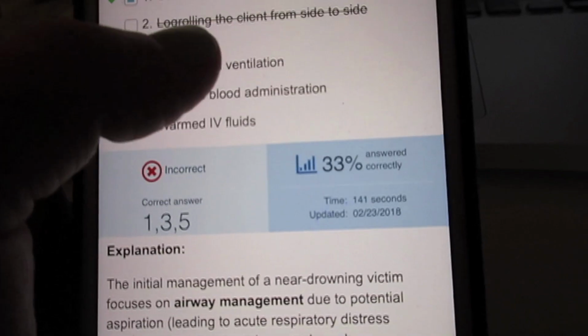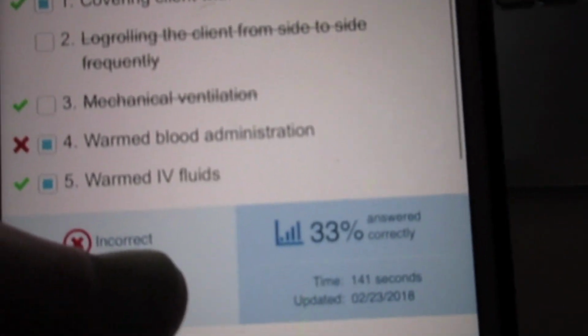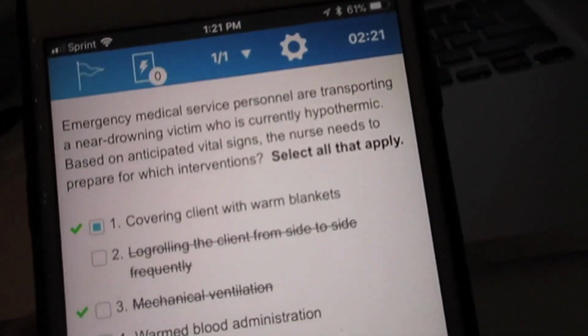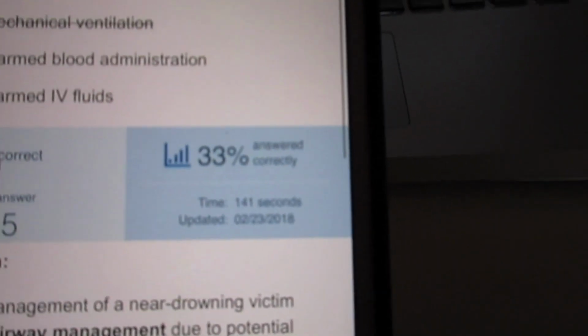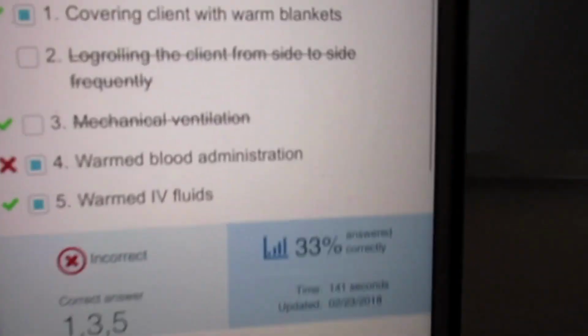And you are going to mechanically ventilate. Kind of sucks. So definitely cover your patient with warm blankets. Log rolling is unnecessary, like I said. Preparing for mechanical ventilation. And no warm blood. I mean, they're not hypovolemic, so I don't know why you would give them blood. Why would you pick that, Case? And then warmed IV fluids kind of makes sense. They're cold. Warm them up with some warm IVs.